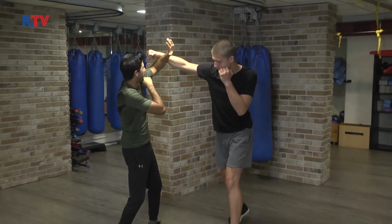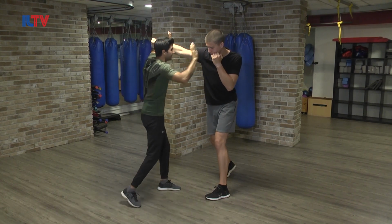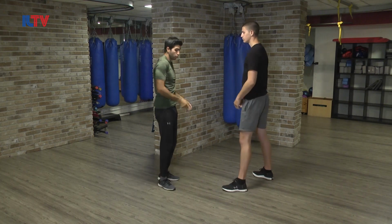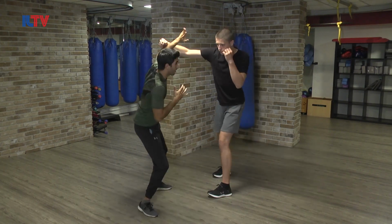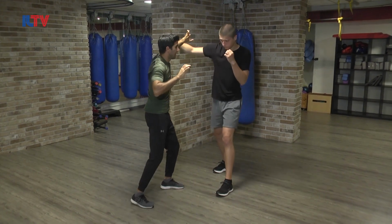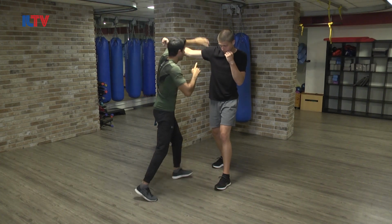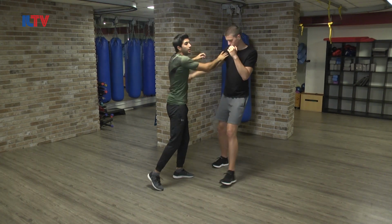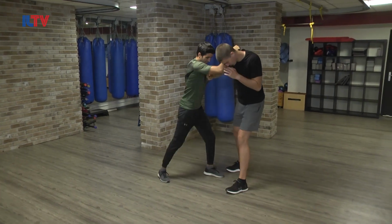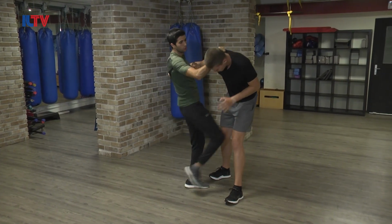Create a solid defense, 90-degree angle, open those fingers, and then you can continue with palm strikes or punches. What's important is also to create an angle, moving away from the punch, boom, and then continue with defend, attack, counter attack. And if you can neutralize the hand, even in the case of a second punch, neutralize, dive in, and from here, if he wants to give me another punch, this hand is already neutralized.